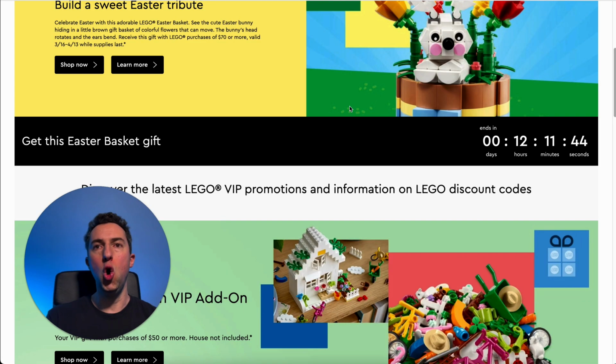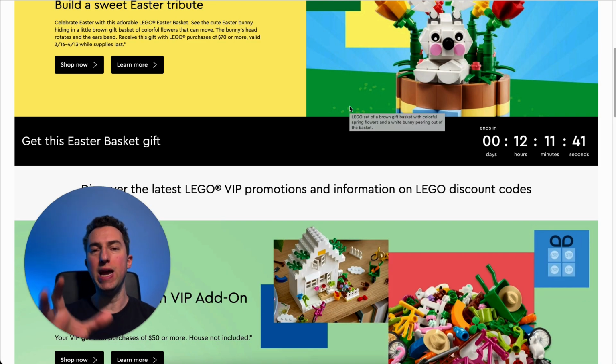And again, always make sure you're checking out this page, even bookmark it. That way you know what gifts they're giving away, and that way you know which numbers to plug into Tactical Arbitrage and how to analyze the data accordingly.